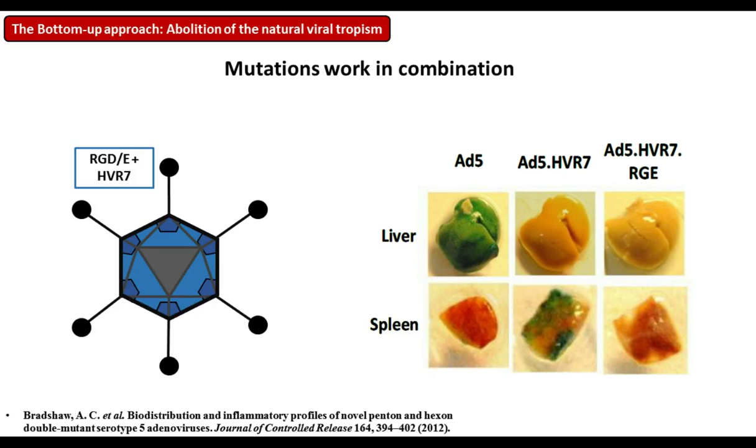And this is an image of some mouse organs that have been treated with the indicated viruses. So you can see that with regular AD5, there's a very strong blue color in the liver, and that's indicative of viral interaction, and there's not very much in the spleen. But if we add that factor 10 ablating HVR7 mutation, we can see that our liver returns to a yellow color, and there's no real viral interaction there because that factor 10 interaction is no longer trafficking our virus into the liver. However, what we've done is drive our virus to the spleen.